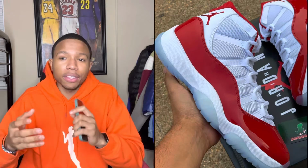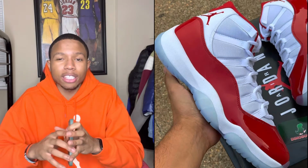I know everybody wants this shoe and wants to know how to cop it, but I think a lot of people will get a pair of this shoe. It's going to be a GR release, basically a general release, with a lot of pairs. But you've got to hit the right store, because smaller or bigger stores, it's give or take.